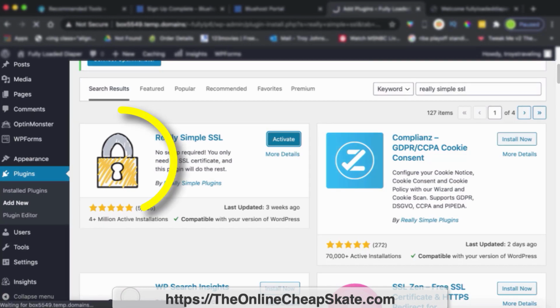Once you have the Really Simple SSL plugin installed and activated, you will see the lockbox right next to your URL.